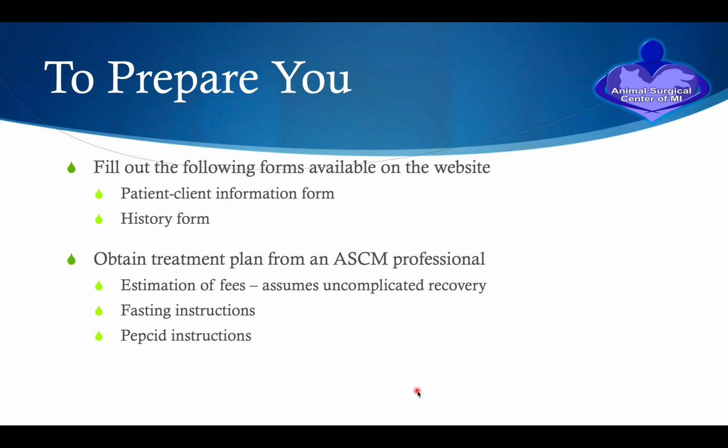In preparation for coming to Animal Surgical Center, we have a couple of forms to fill out: the patient-client information form, a history form on this webpage regarding perineal hernias. We will also provide you an estimation of fees, assuming an uncomplicated recovery. There could be additional fees if your pet does have some extenuating circumstances or needs to stay in our hospital for a longer period of time than the typical, which is 24 hours.